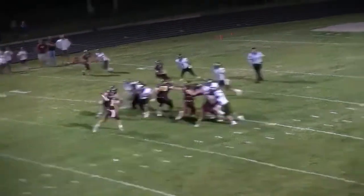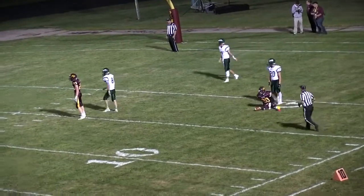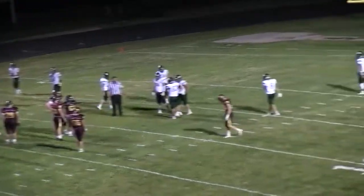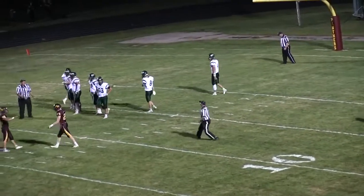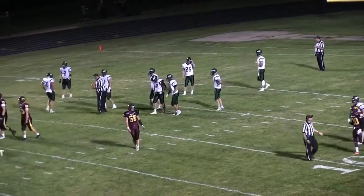Bender in the gun, looking to pass. Tries that fade route again, and there's a whistle. Illegal procedure, a false start again. Procedure penalty against Mount Pleasant. We'll take it. Keep backing them up. So it's going to be 3rd and goal from the 14 now. So that will back them back to the 4-yard gain.